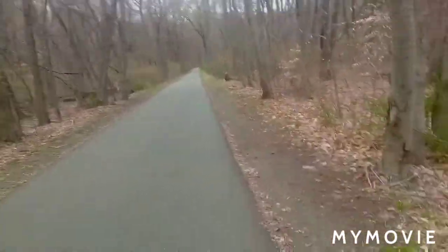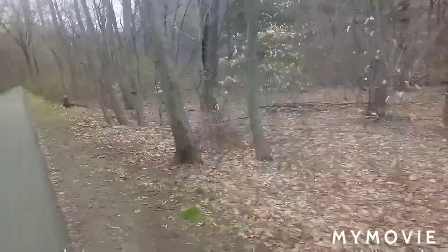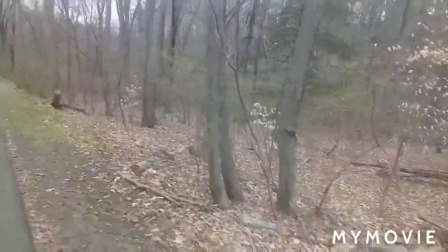I think we need to get to at least Wallingford before we start to see maybe some of the remnants of the track. I know for North Haven for sure, but that's about like a 10-mile hike, and I don't think we're going to get 10 miles down this today.